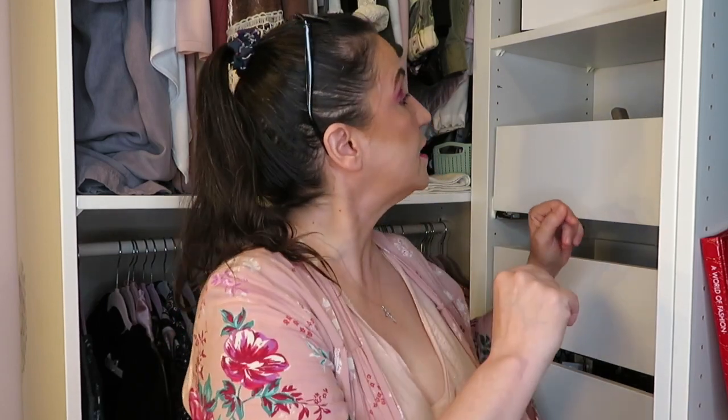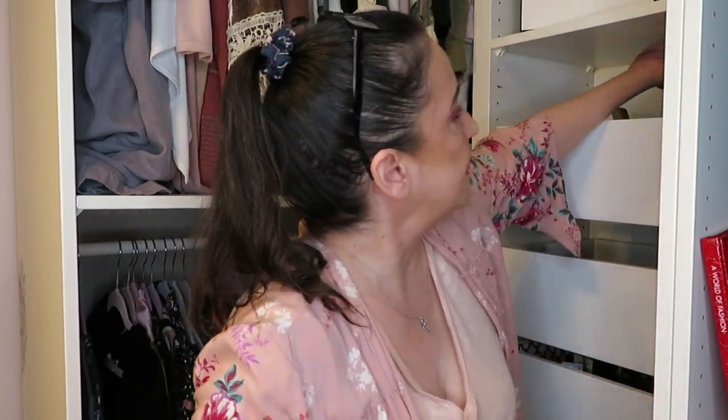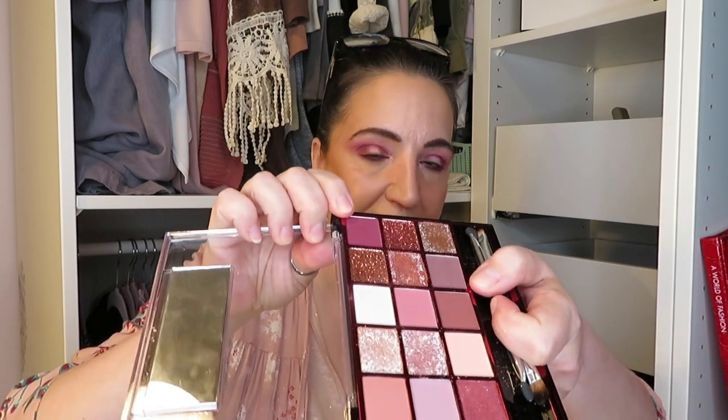Okay, so let us dive into this inventory of mine. Oh, before that, I want to discuss this palette. This palette from Hard Candy is a dupe for the Huda Beauty new nude palette. Beautiful palette, and that's what I'm wearing today. The only problem, I haven't used all of the shades, but this shade is a tad patchy.